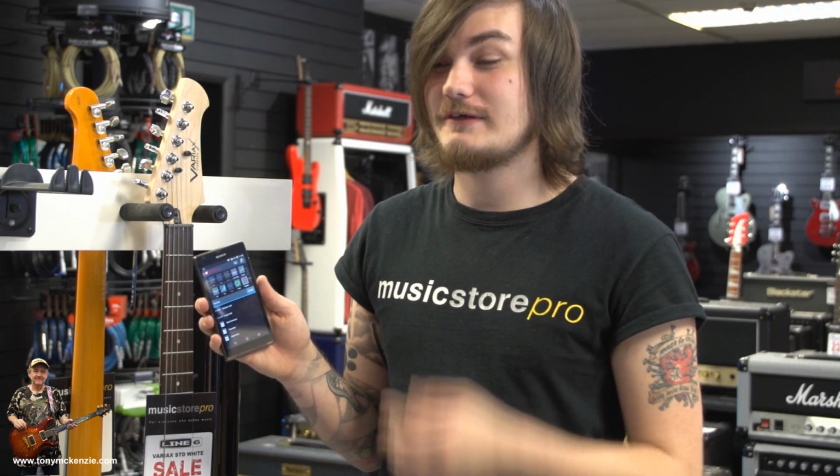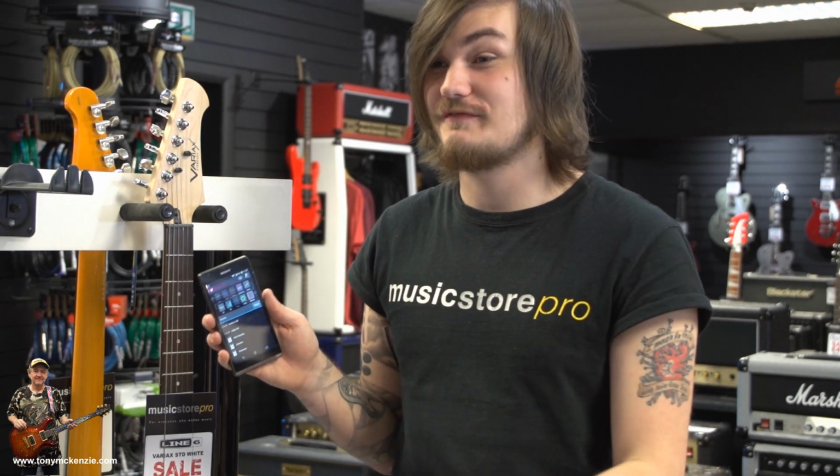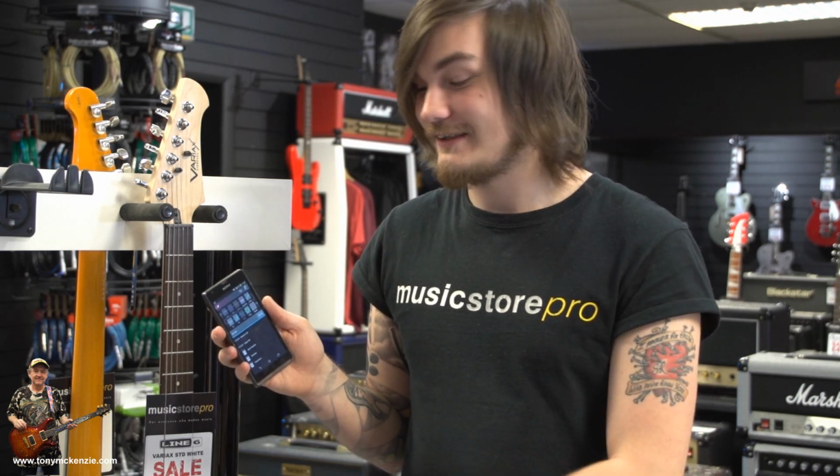What do you want for the money? Well, this is it. I would gladly pay the money for this, just for that Eric Johnson kind of tone. But again, a great sounding amp, very small as well.